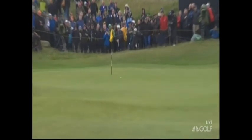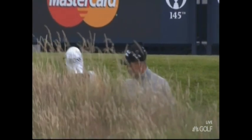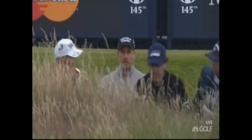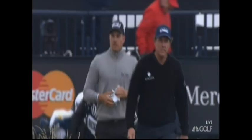Well, they sit on a much higher trajectory than Phil's, but right at the flagstick. What a shot. Oh man, it came down and just stuck. Didn't even bounce hardly, did it? Just a towering cut by Stenson.